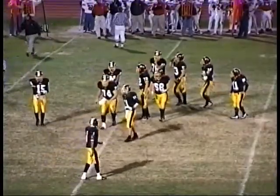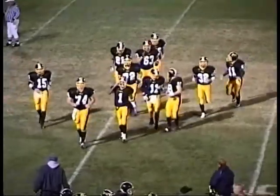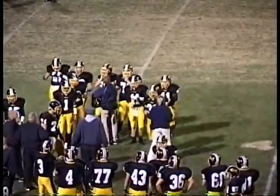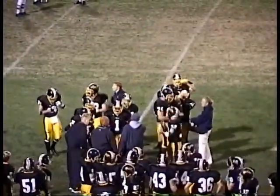On 3rd down, Fick up the middle, close to the first down marker. He was flushed out of the pocket, and Bettendorf's going to be forced to use a timeout. I believe their first timeout. I think they have 2 left. It's going to be 4th down. He's going to be about a yard shy of the first down marker.